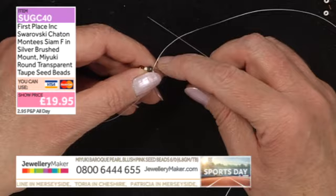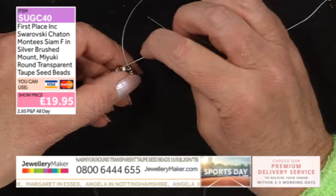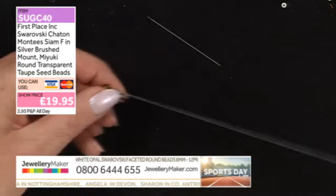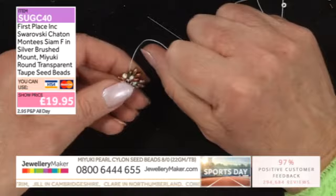And what we're doing is then adding two super duos and going through the next hole. Again, you're picking up the super duos at random. Yeah, nice, because they are just such beautiful colours anyway. And so it's right the way around, and give it a fair tug so that you're getting a sort of flower shape.